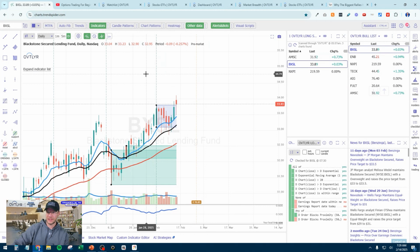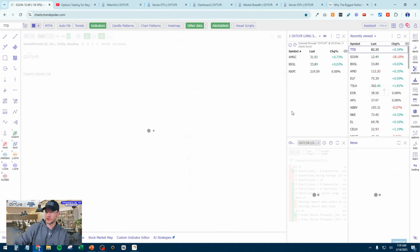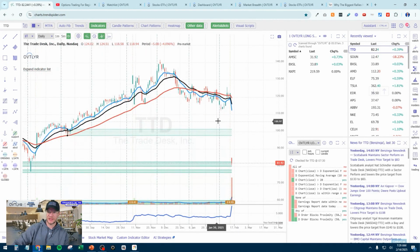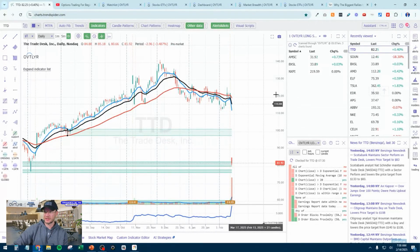Now, I just saw something earlier. Let me see if I can find it real quick. The Trade Desk. This is why I don't hold into earnings if I can avoid it. If I already have a giant profit cushion, I'm very interested, but something like this can absolutely happen, right? And even though it had a beautiful uptrend for a long time, the uptrend told you when it was changing, right? The 10, 20, 50 crossed down and it was then a bearish trend, and then it got absolutely monkey hammered down. So that's one I would avoid at all costs, the Trade Desk.